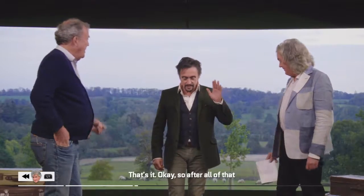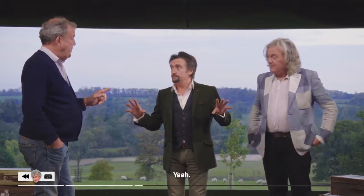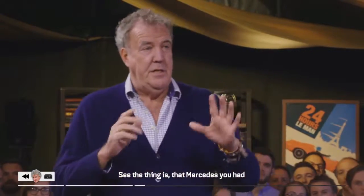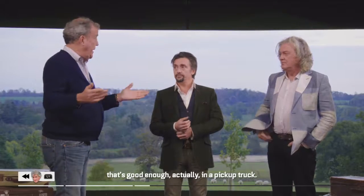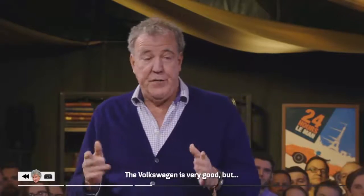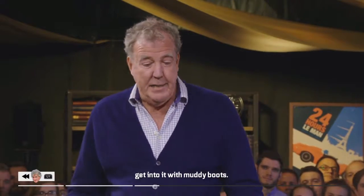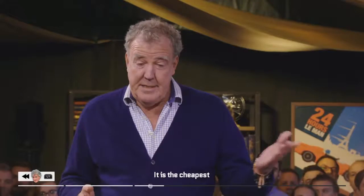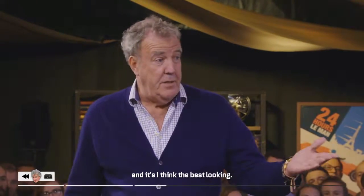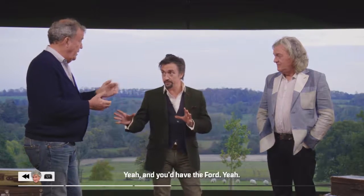That's it. OK, so after all of that, what is our conclusion, gentlemen? Can we do a sensible one? See, the thing is, that Nissan you had did have a wobbly back end, and I don't think that's good enough in a pickup truck. The Volkswagen is very good, but pickup trucks are working tools, and it's just a bit too posh. You wouldn't want to get into it in muddy boots. So really, it's the Ford, then? It is the cheapest, and I think the best looking, and it is actually the one I'd have. You'd have the Ford? Yeah. We'd have the Ford.